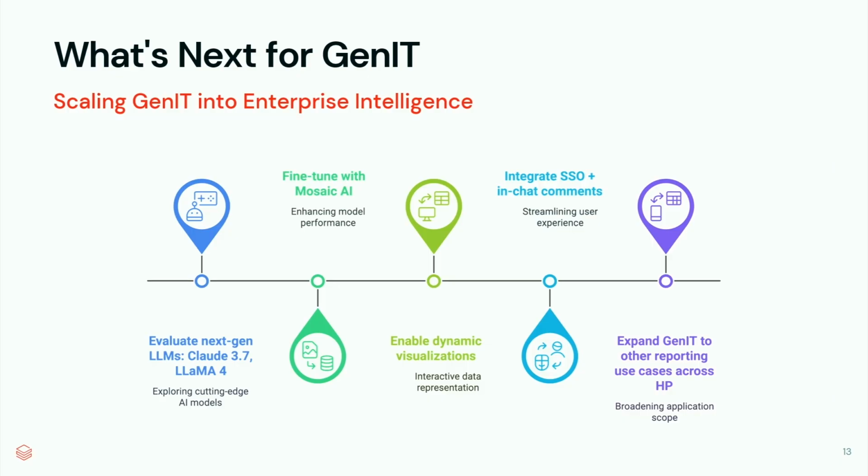We want to embed further visualizations in addition to just providing text-based results. This includes charts and tables, all inside the same tool. So we don't want users to ask a question and then go to another tool to get the visualization. It all happens in one place. In addition, we want to add role-based access, SSO personalization, and in-chat feedback. This means we're going to provide users more relevant answers suitable for their role and responsibilities. There will be fewer clicks and hopefully better adoption.